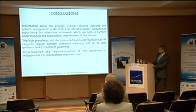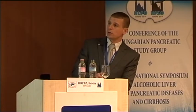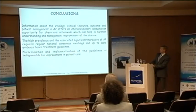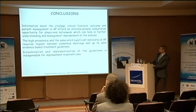What we can see is that the high prevalence of the associated significant morbidity requires regular national consensus meetings and up-to-date evidence-based treatment guidelines. As Peter mentioned this morning, we already have the Hungarian guidelines. They are under publication, so they are in press right now. So having the guidelines, what is most important right now is that we disseminate and implement these guidelines for each physician. This is indispensable for improvement in patient care.